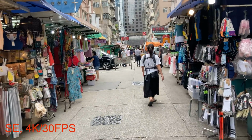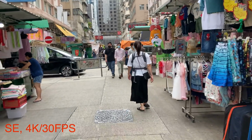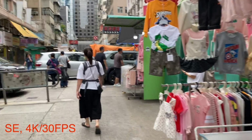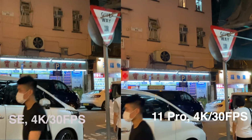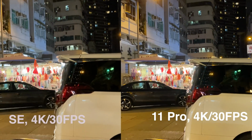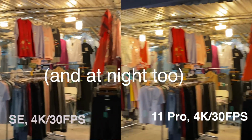Now, video performance, I'm happy to report, is as good here as it is on the iPhone 11 Pro, and that's great news because the iPhone 11 Pro is the best video camera on the market. It is better than any Android phone in terms of stability and finding dynamic range and focusing. As you can see right here, the iPhone SE's video performance is just as good as the iPhone 11 Pro's during the day.